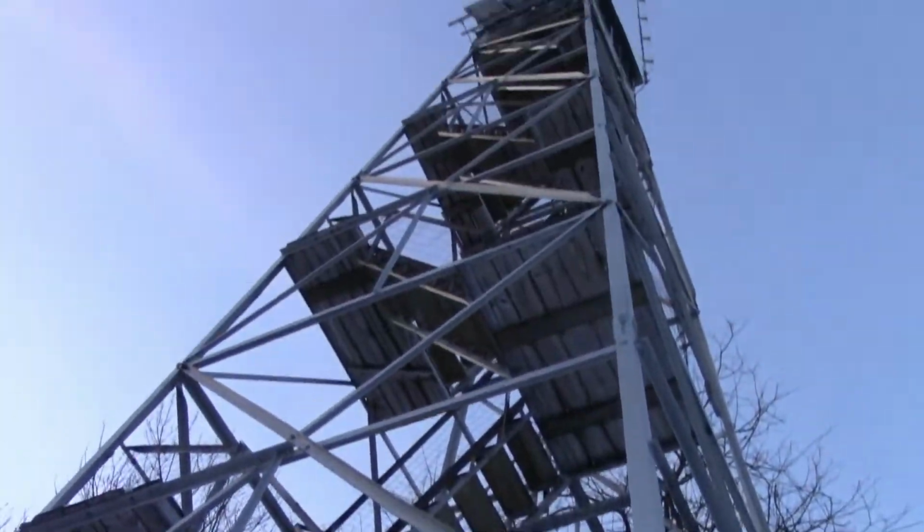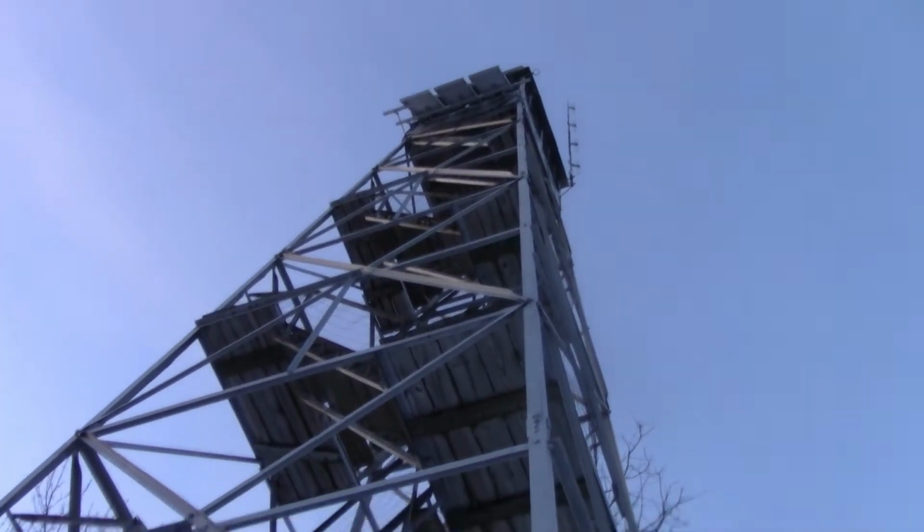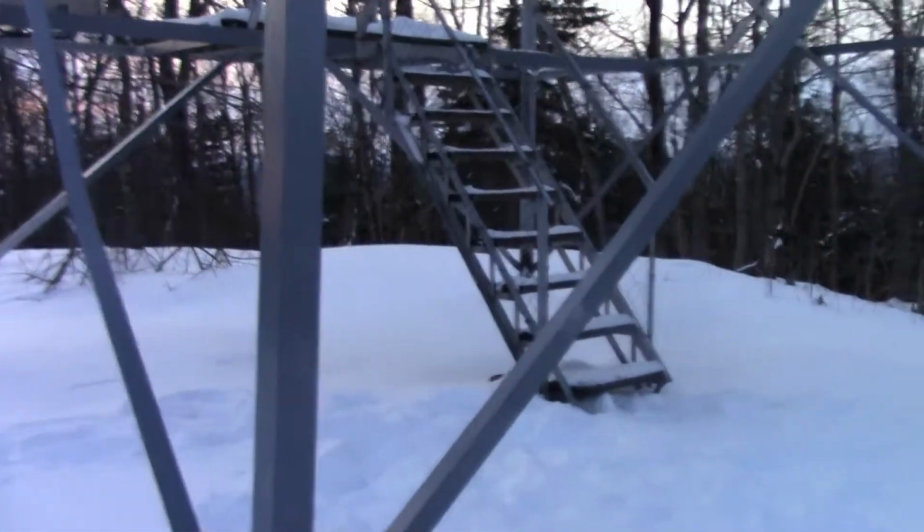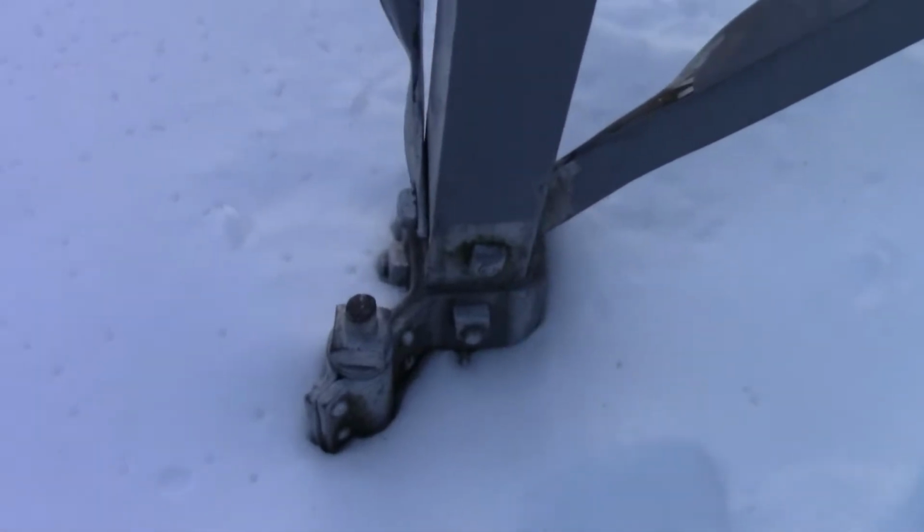And there she is. She's a big one. It's cool. It gets narrower as you go to the top. So it gets kind of sketchy. You know, especially if it's windy, the whole thing creaks. But fear not. It is legged securely to the ground.